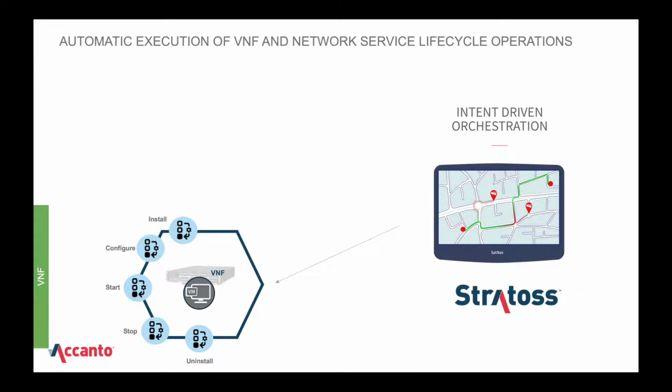When you are operating services based on a large number of virtualized resources, traditional OSS tools require you to manually program each lifecycle for start, stop, heal, scale, upgrade, etc. This needs to be done for each VNF, but also for each network service that may consist of tens or hundreds of VNFs across multiple data centers. This simply becomes too complex to manage and will lead to a massive operational cost.